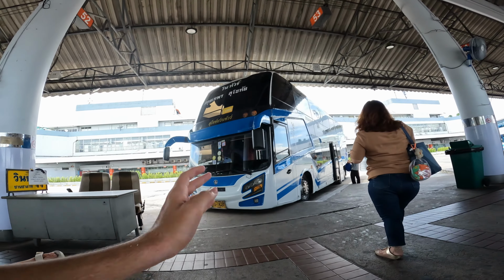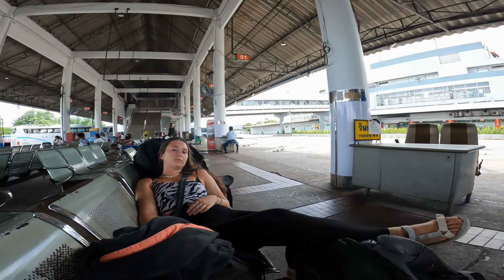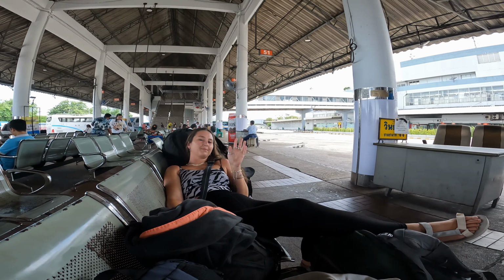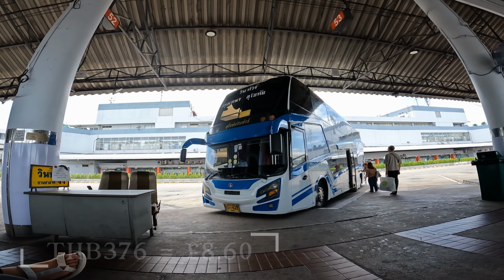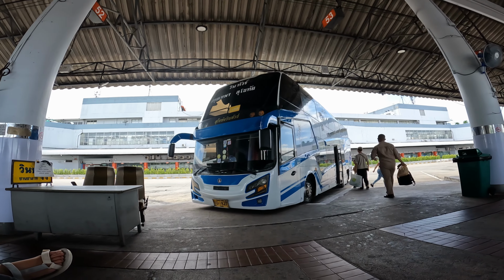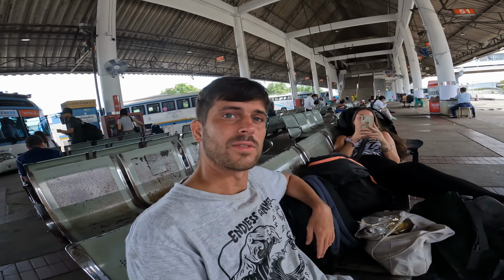We are here in Mochit bus terminal in Bangkok and we are about to board our bus here to Sukhothai. Tash is waiting to board, I'm waiting to board. We paid 376 baht each for a ticket. It's gonna take about 6 or 7 hours, so let's get our stuff on board now. We'll see you in Sukhothai.